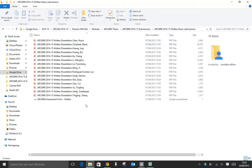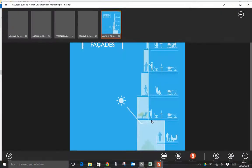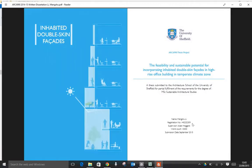So if we start with a written dissertation, this example here, inhabited double-skin facades, is a more traditional written document. It's A4, but it's got images in it. It's 10,000 words, and it's quite a substantial piece of research and written analysis.